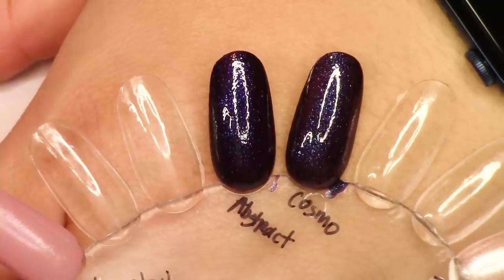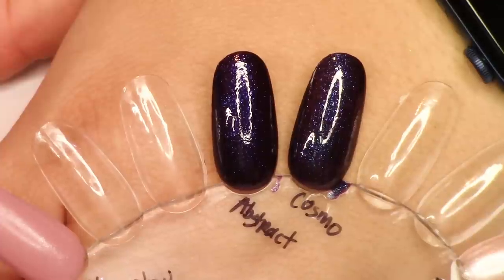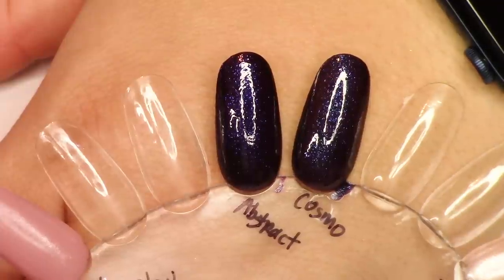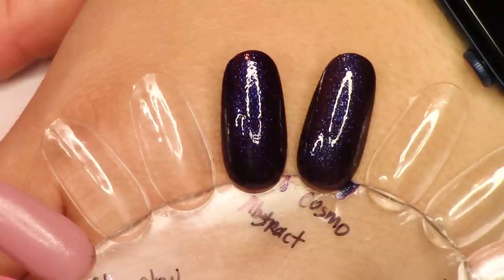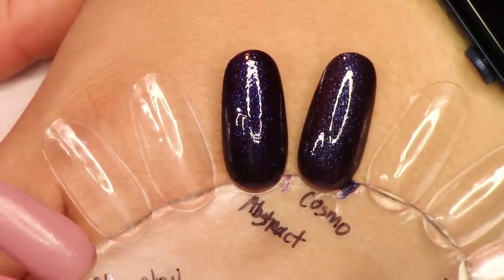Okay, next we're moving into actually probably the most dupable polish in the collection, and that's Abstract After Dark. And I have it shown next to Cosmo with a Twist here. I had so many requests to show these side by side. So when you're building these up to opacity, which as you can see, Cosmo is more sheer, so they're not exact dupes in the fact that Cosmo is more sheer.